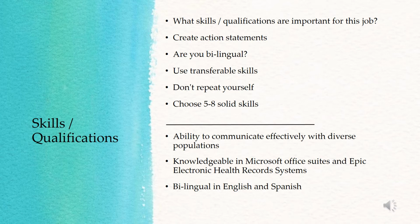Never use one-word columns, always short action statements with bullets. Also, never repeat yourself. So if you talk about communication skills here in your qualification section, then you will not need to discuss communication skills later in your resume. With only one page, you do not have the space to be repetitive.